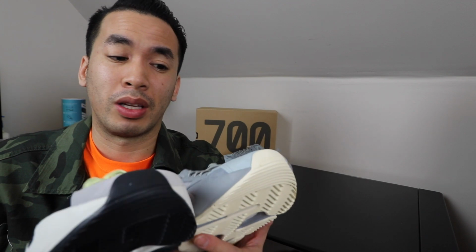And like I said, man, it's a 700, it's gonna be a bulky shoe, it's a big shoe. I guess it's like a boat. It's not that bad, it really isn't that bad. Especially if you get a good decent size, it's pretty decent as well.